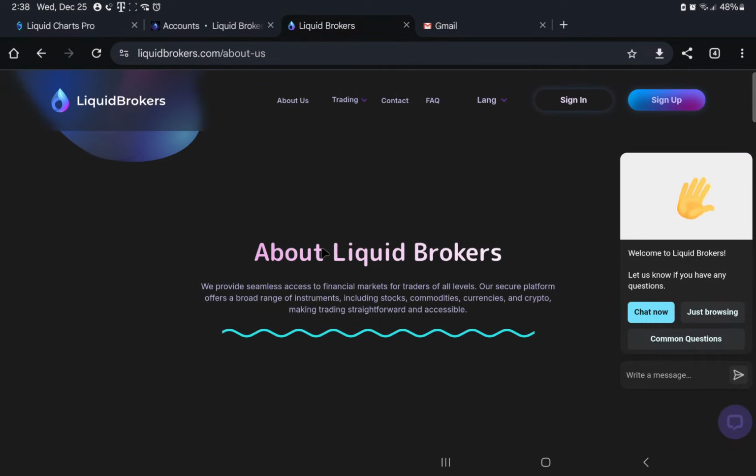Liquid Brokers provides seamless access to financial markets for traders at all levels. Our secure platform offers a broad range of instruments, including stocks, commodities, currencies, and crypto, making trading straightforward and accessible. Since I've been using this broker, I've seen a major improvement in the infrastructure on which they trade. We are going to go into the actual trading chart, and I'll show you how to use it. That way you can feel comfortable using it.